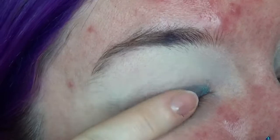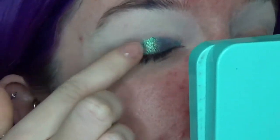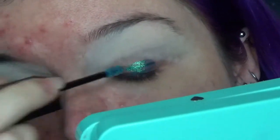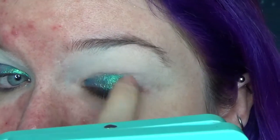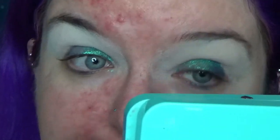I've just tried to pat it in there and it is just lifting. So that's not great. It is a very sticky formula once it starts to dry down a little bit. So I'm going to leave that eye alone and do this one and just let that dry down completely. I think I put a bit more on this time. Okay, I'm going to stop touching that one now in case it's gone that sticky way. They definitely still feel wet, it's not dried down quite yet.